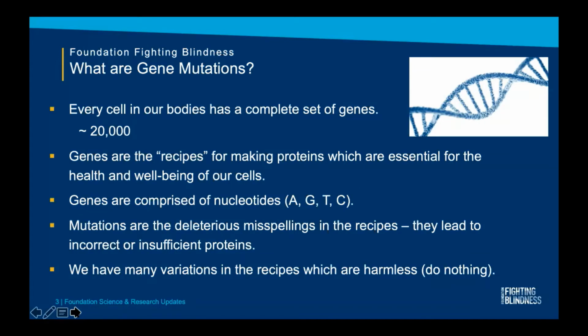So genes, every cell in our body has a complete set of genes. Genes are the code that really are responsible for who we are. And you can think of genes as being like recipes, more specifically. So what makes our cells work, what keeps them healthy, what prevents disease, hopefully, what helps them do the things that they're designed to do, are proteins. And genes encode for proteins. Genes are like the recipes for proteins.